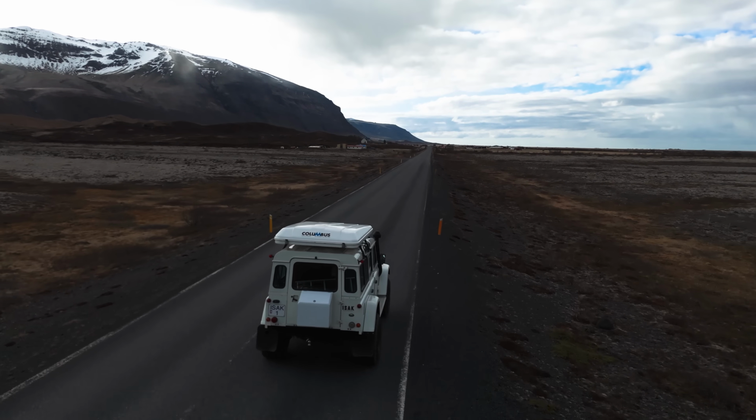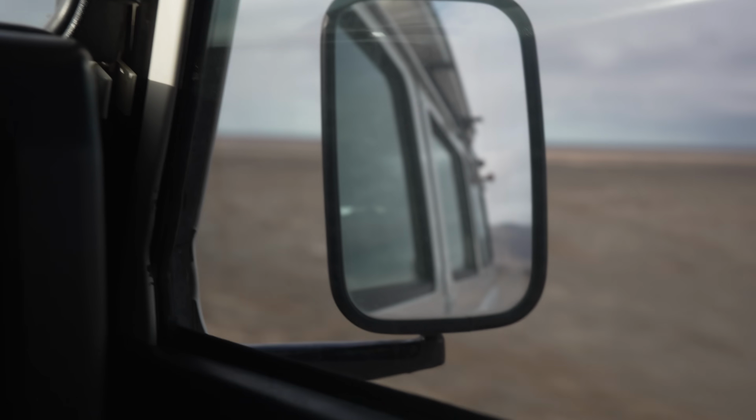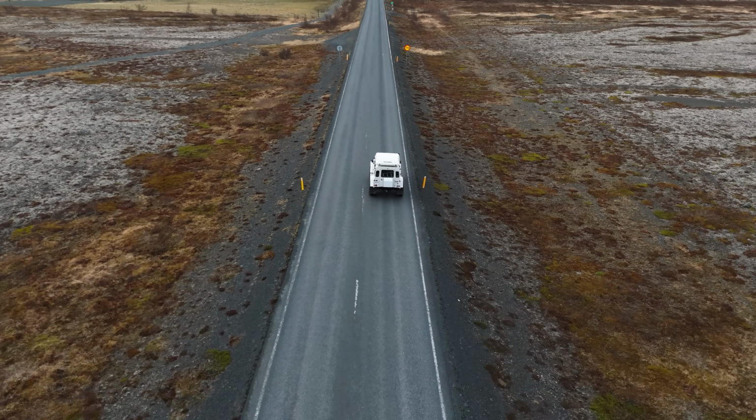So far it's been as good as gold, apart from the fact that it's cold in here, it's uncomfortable, it's wallowy, noisy, terrible fuel. It's got no central locking, that's driving us mad. My back hurts from climbing into it. It's really good. And I'm sure it's really good off-road, but we've already been driving it on tarmac.